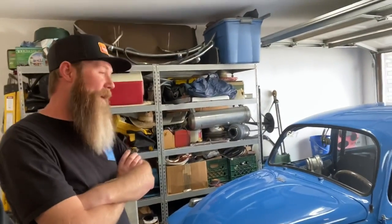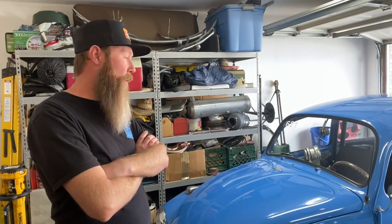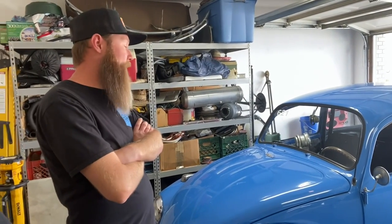It's pretty much just been cobbled together. I was never big on being super perfect. I was always more big on just get it running. Get it done. Have fun. If the wiring's a little cobbled, if it's just a rat's nest, but it works, and I know where everything goes, that's all that matters.